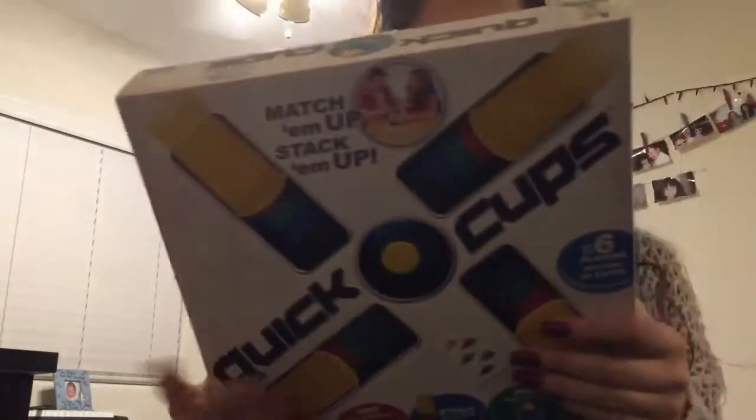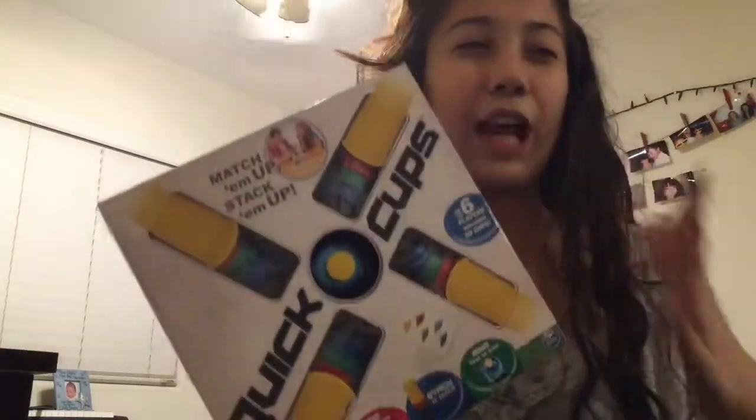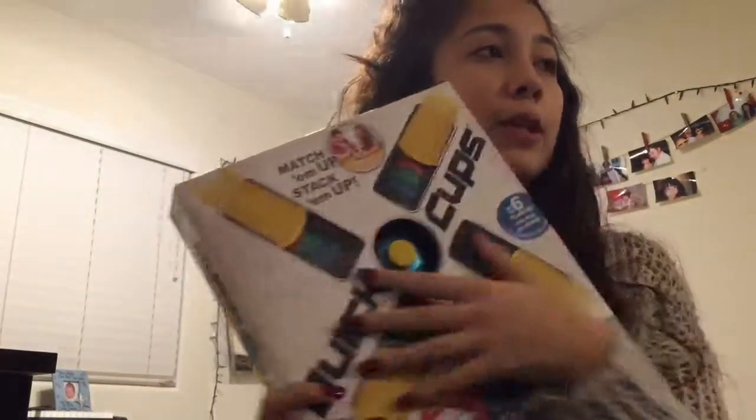The next thing I got is a quick cups game. I wanted this because it looks really fun. I used to do this in school, like stacking the cups and being the first one to take it down. I forgot what they were called, but this looks fun. So I got this to play with my friends. Then from my mom, I got Ariana's Starbucks coffee cup, but it says Ariana's coffee on it instead of Starbucks coffee, and I just thought it was so adorable. I'm definitely going to use this for hot chocolate, because I don't drink hot coffee, but I can use it for hot chocolate and tea.